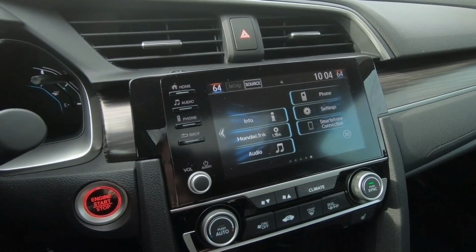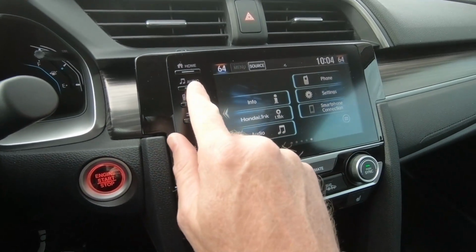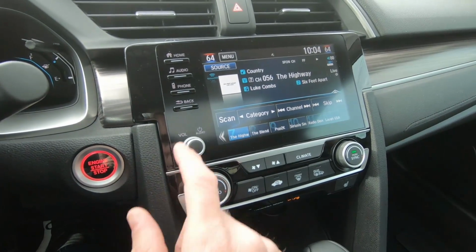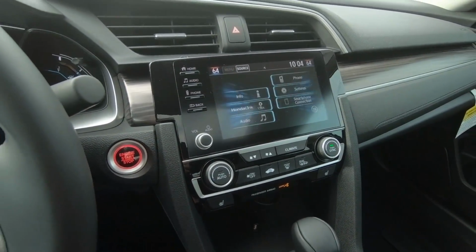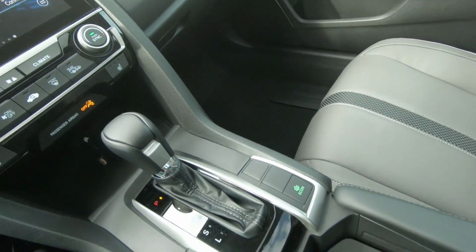And of course, the infotainment screen here, super, super simple to figure out. If you've never had this kind of technology in a vehicle before, you can just hunt and peck your way around and figure it out. Nothing to be afraid of, nothing difficult to learn. That's one thing Honda has done so well, is really done a great job of simplifying what they have.